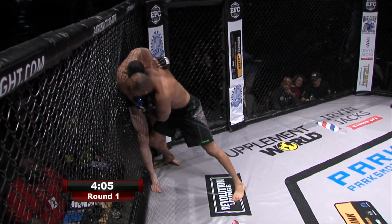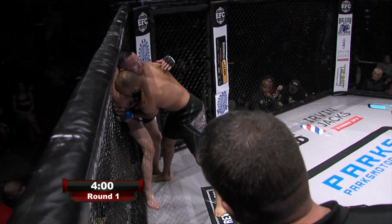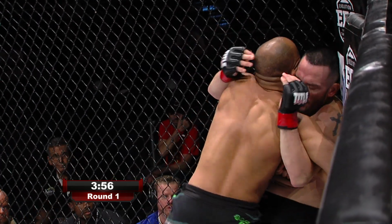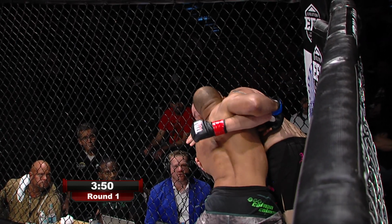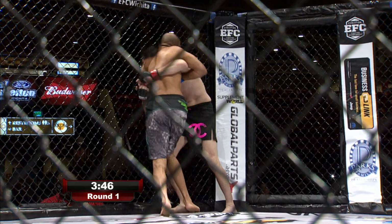See, Pickney is staying very aggressive on Carrillo here in the early part of round number one. He has Carrillo pressed up against the cage, throwing a few short uppercuts there, trying to get a little bit more control. One with the underhook on one arm, trying to work in the other. Carrillo trying to control his body position.